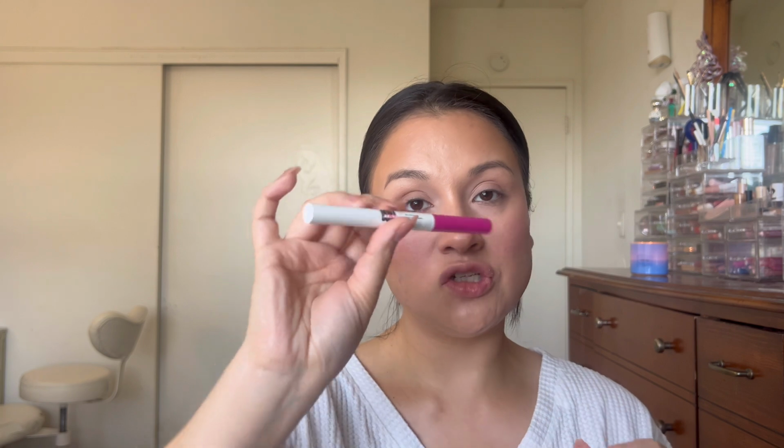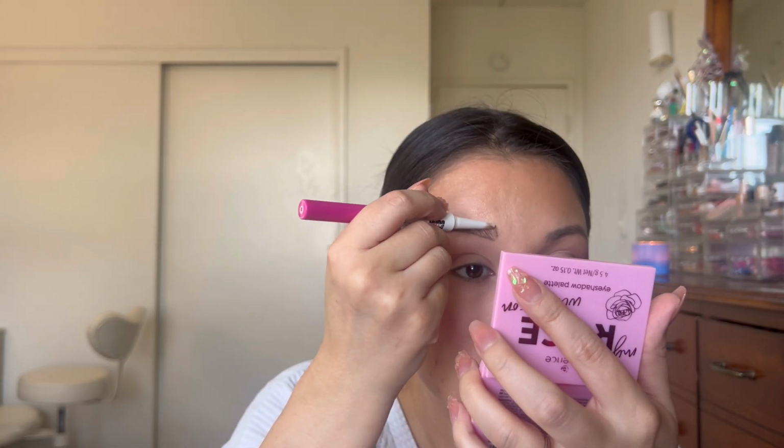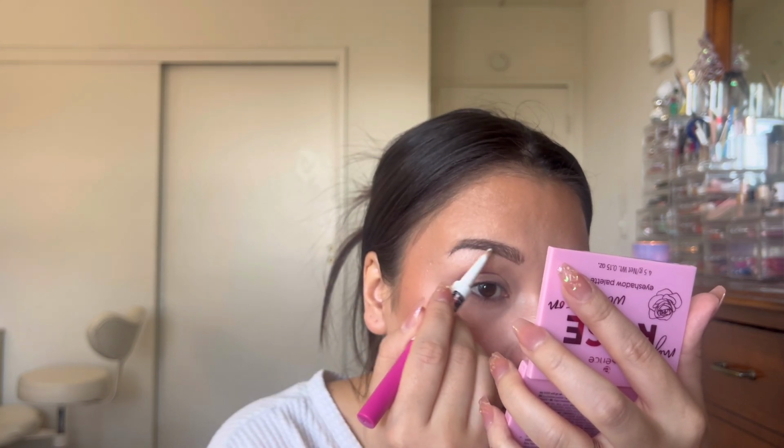Before we jump into eyeshadow, I want to do eyebrows first. I just feel like I can really see it coming together once my eyebrows are done. So I'm going to go in with the Oma Beauty by Sharon C. One and Done 2-in-1 Brow Styler. And then we're going to go in with the NYX Brow Glue. All right, brows are done.